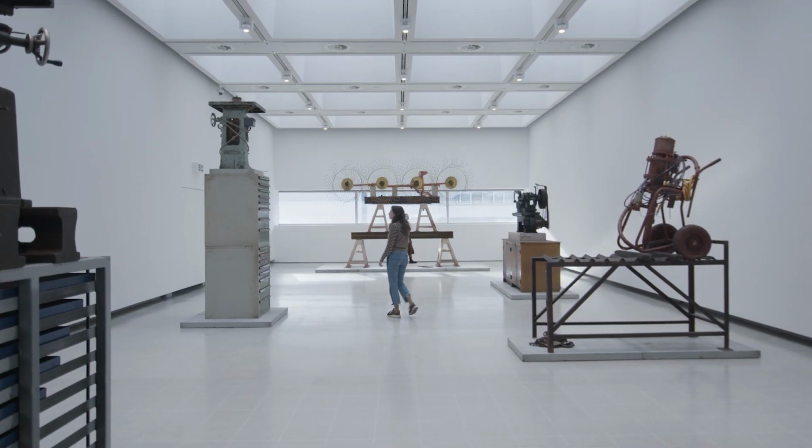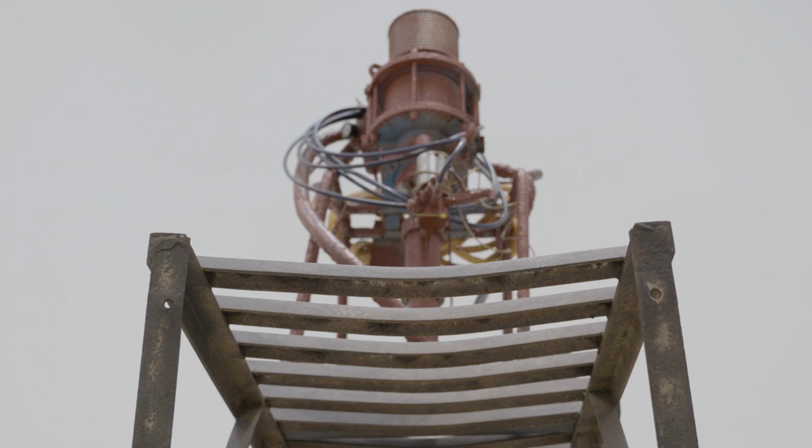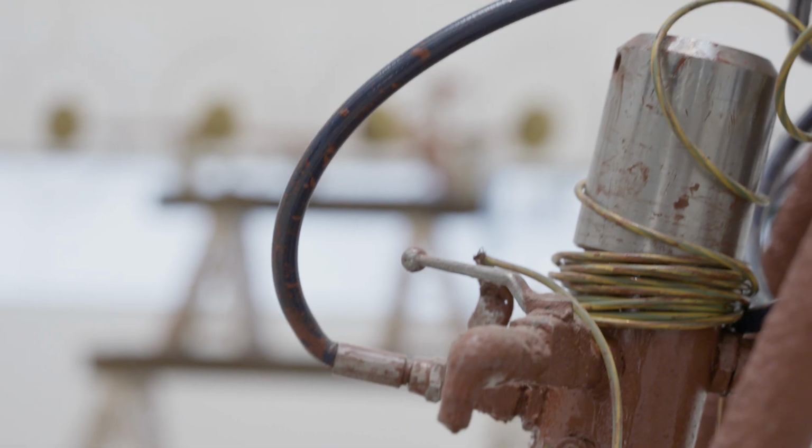You could say that about the asset strippers upstairs, that from certain angles when you walk around it, it falls down to become the matter it's made from. And then from certain angles it becomes more of a majestic, monumental sculpture. Passing from one to the other is most interesting for me, in many ways, that balance.